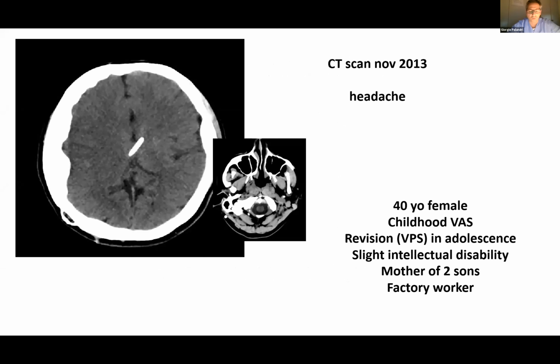The first one is a 40-year-old woman who had a VA shunt during childhood and was converted to a VPS during her adolescence. She has only slight intellectual disability. She's a mother of 2 sons and a factory worker. In November 2013, she underwent this CT scan. You can see the hyperostosis, the slit ventricle syndrome, and no evidence of a secondary Chiari malformation.